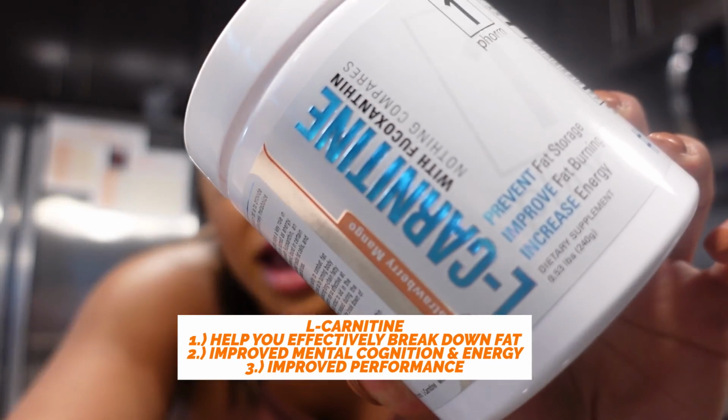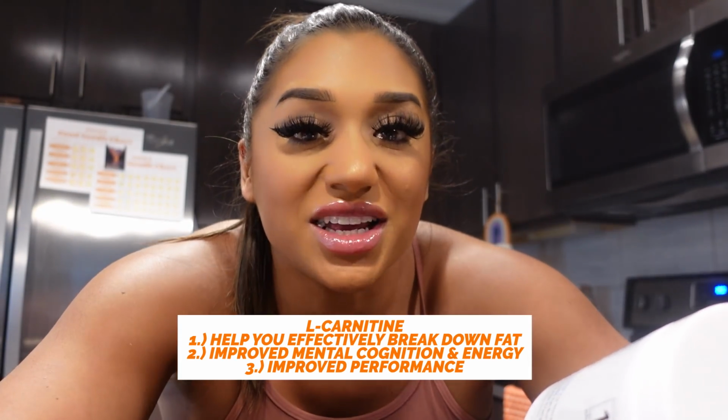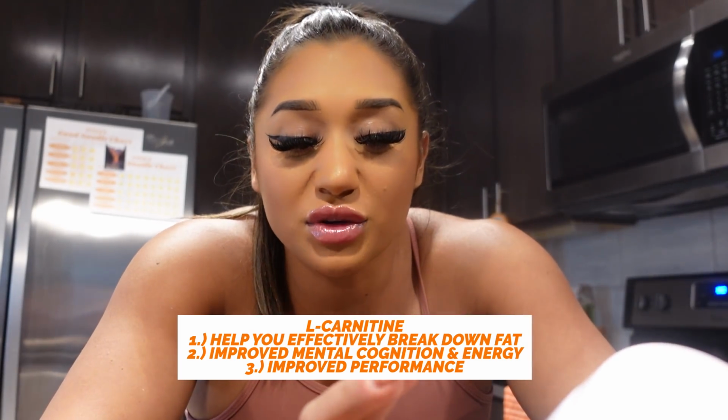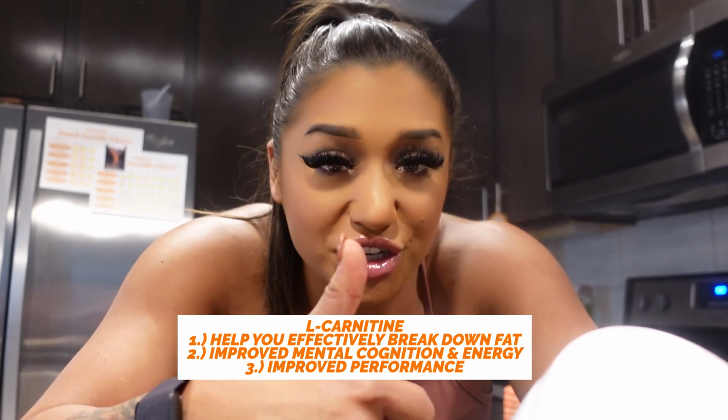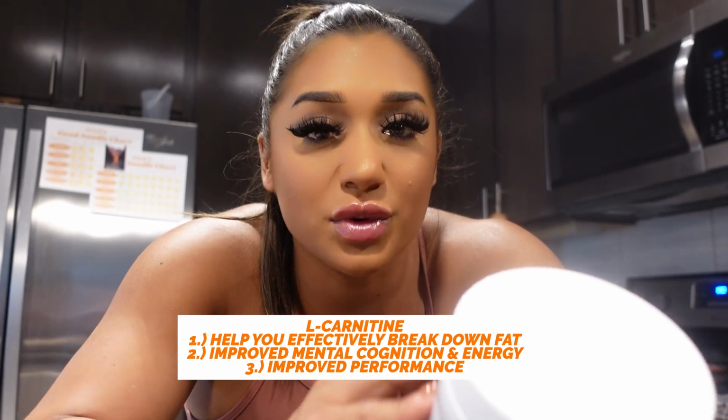So for my pre-workout, I'm gonna take 1 scoop of the L-carnitine. I love this stuff, especially when I'm on a cut, and right now we are, because it helps with an increase in energy, makes you sweat a lot, and helps with fat burning. I absolutely love this one, especially if you're the kind of person that takes a long time to warm up when you get into the gym.